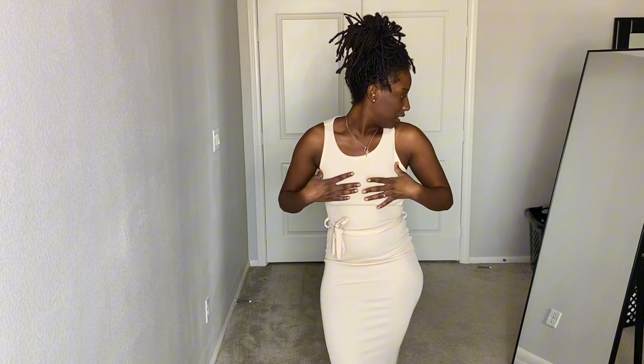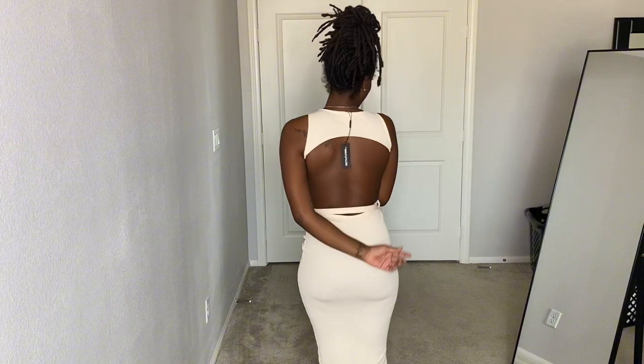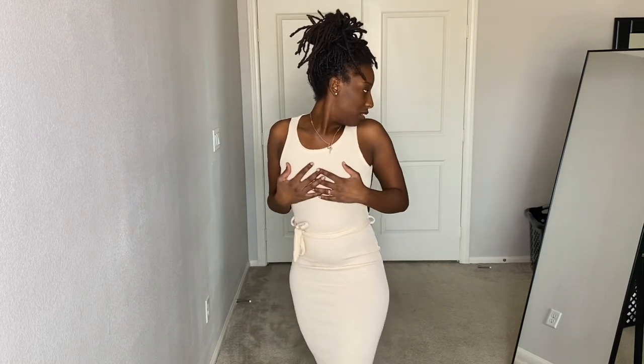But this is from Pretty Little Thing. This is in a size medium. It's so old and it still has a tag on it. But yeah, this might be an option. I might just bring it. At the end of the day, it is comfortable. As long as ain't nobody seen my fruit cocktail, I'm good.